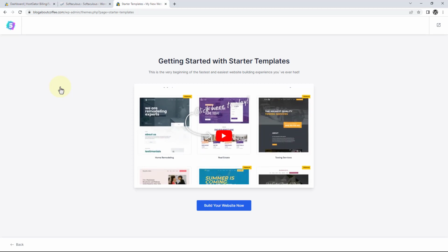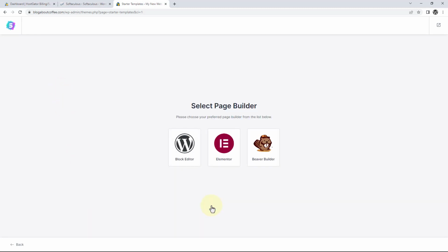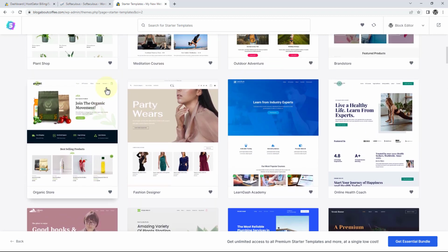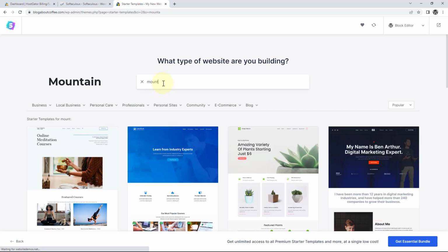Then we're going to click Build Your Website Now at the bottom, and then choose the block editor from these three options. And this is going to show us all of the different templates we can choose from. The one I used for the example website at the start of this video was called Mountain, so we just need to type the word mountain into the search bar at the top.